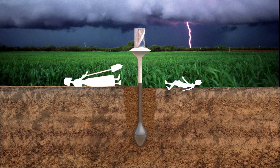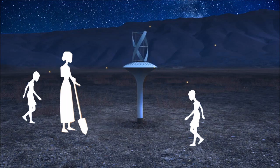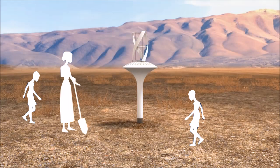Or maybe, just maybe, in a perfect area for the Waterseer, where the humidity is high, and the temperature is high, and the ground is a magical perfect conductor. But all of a sudden, there's no wind. Everyone who depends on the Waterseer to provide them with drinking water will die of thirst.